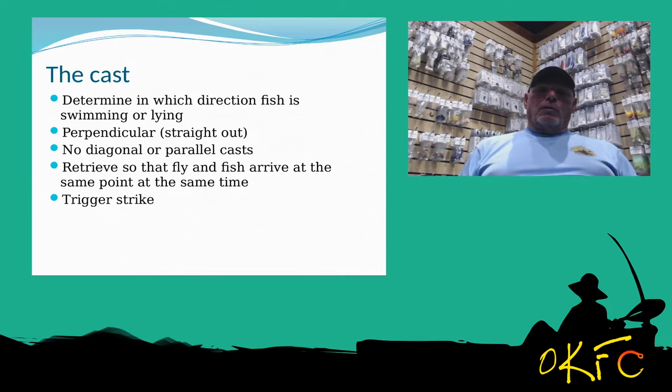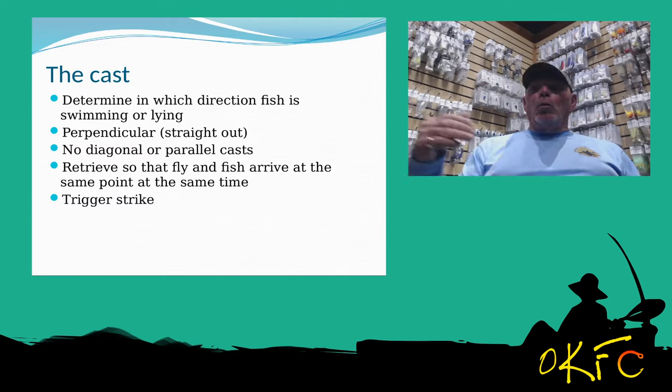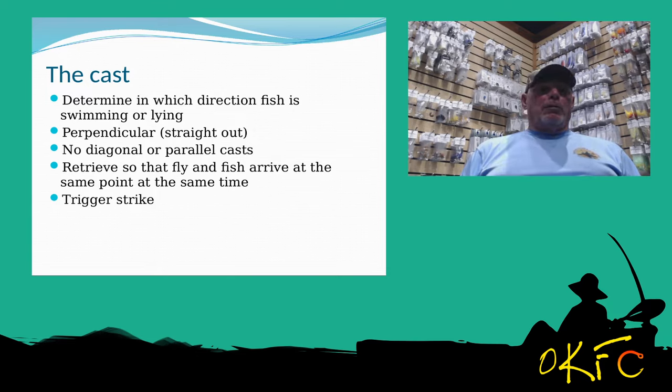Then one of two things is going to happen: the fish is either going to ignore your offering or it's going to turn to follow your fly. And when it does that, you've got to trigger a strike. And you can trigger a strike many, many times by just simply speeding up your retrieve and making the fish think that it's getting away.